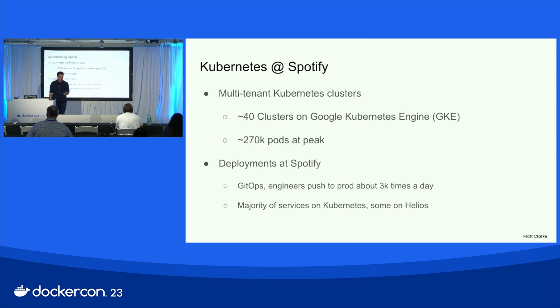So before we get started, I'm just going to talk a bit about Spotify and Kubernetes. We're responsible for what we call our multi-tenant Kubernetes clusters, which are about 40 clusters, all on GKE, that run all of our backend and web services. And at our high watermark, high traffic level, we have about 270,000 pods. So these are pretty enormous Kubernetes clusters. And we have a lot of other Kubernetes clusters at Spotify that do things like ML, data pipelines, that sort of things.